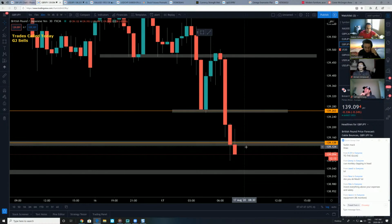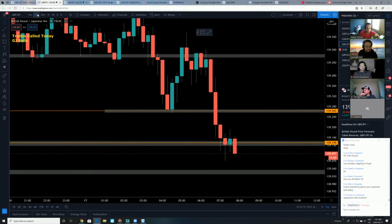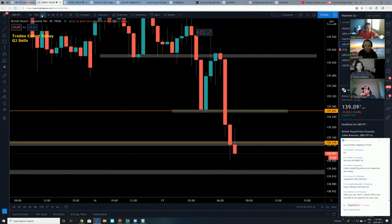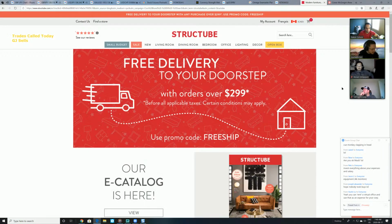All right, looks like GJ is going to continue down towards 139 even. See, this is where you don't look for buys on GJ because number one is GPJPY, and number two, GPJPY when it's trending, it does not care about your account, it does not care about your thinking or what you thought would happen. Nothing, it just moves. So it's also really hard to get a retest. Yeah, exactly.